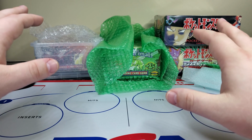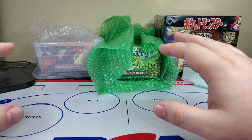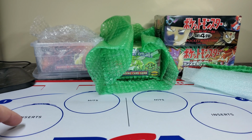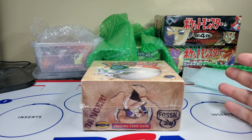This is literally just boxes that do not help me add to my collection right now, so all this stuff is separate. I have one more spectacular product, and let me just grab that and I'll be right back. Okay, and we got it. I'm looking around here trying to make sure I show everything else first.